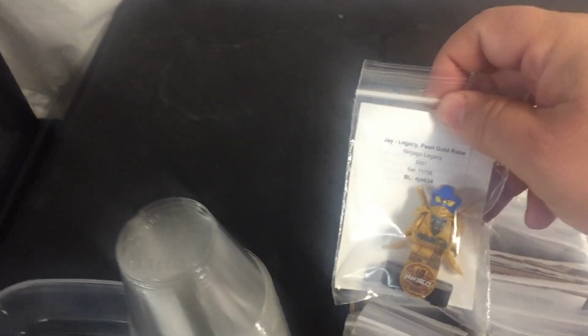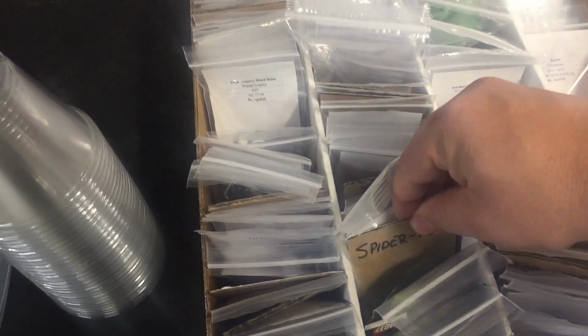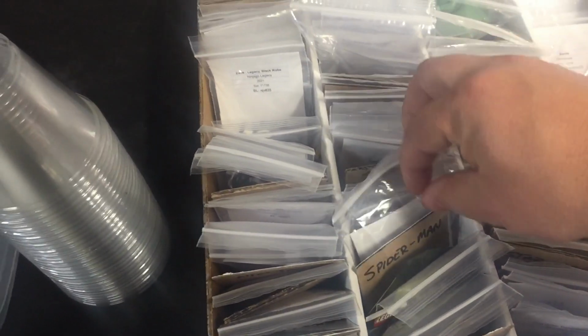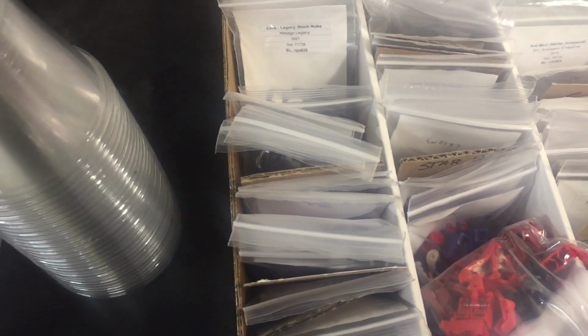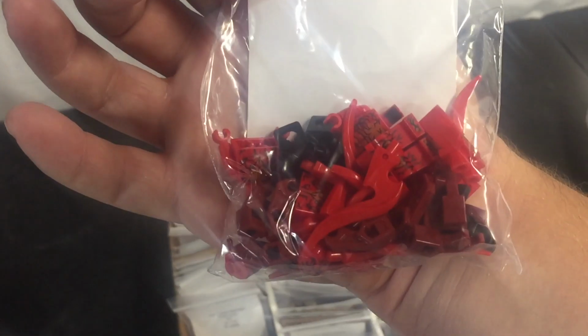Here's the thing. 634 was the... Here he is. There's one. The other one was what? Spider-Man. Spider-Man. Right here, Spider-Man. It's Carnage. Yes. I think I gotta build them. I just put all the minifigures in together, so I'll have to build him real quick. Let me do that first.